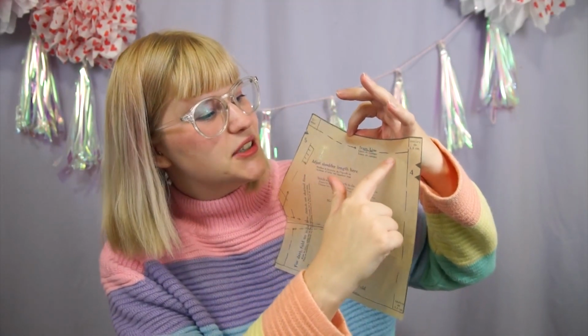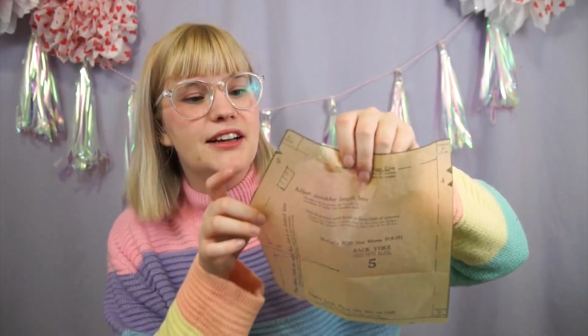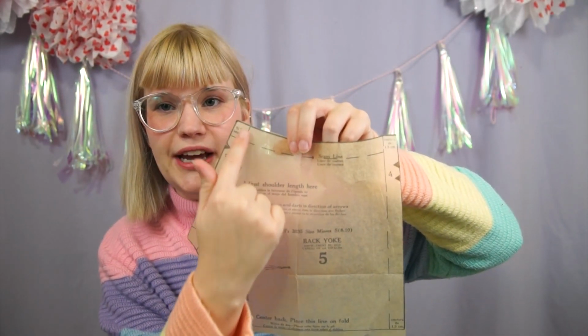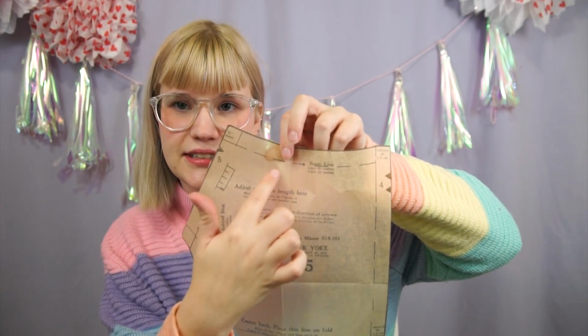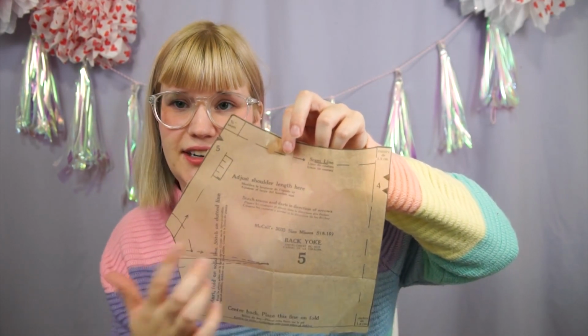But the biggest difference is that this actually has a sort of dashed line going all around it. That is your stitching line. This only has a cutting line, so it doesn't show a stitching line, it doesn't show how much seam allowance is on this, it only has a cutting line for our new pattern. But our old pattern actually shows you sectioned out that this is the seam allowance and then this is the actual pattern on this side.